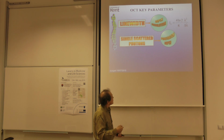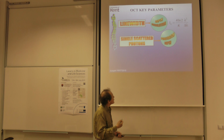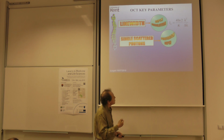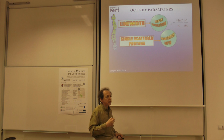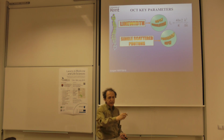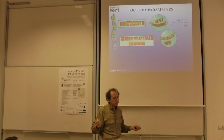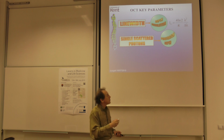The second parameter is about how much light goes into tissue. There have been several lectures yesterday about scattering. Scattering limits the penetration into the tissue examined. However, here with OCT we have an extra problem. We want photons which are not only returned back, but which still maintain phase relations with the photons from the source. If by scattering the phase is lost, even if the photon is back, it's not going to produce interference. Because of that, OCT has a main problem in terms of how much you penetrate in depth.